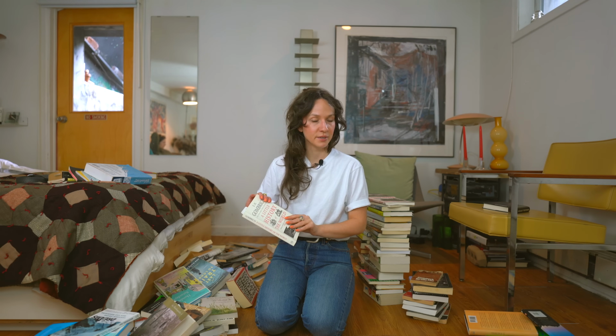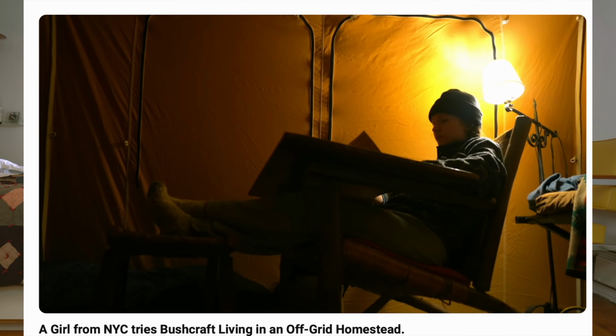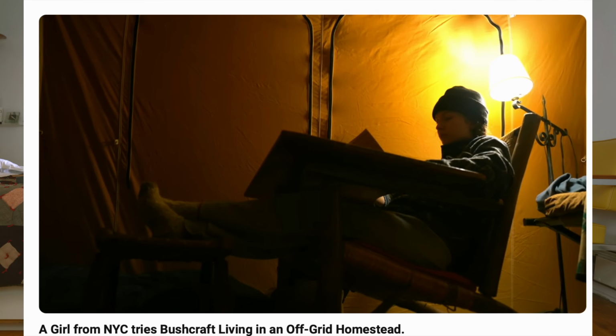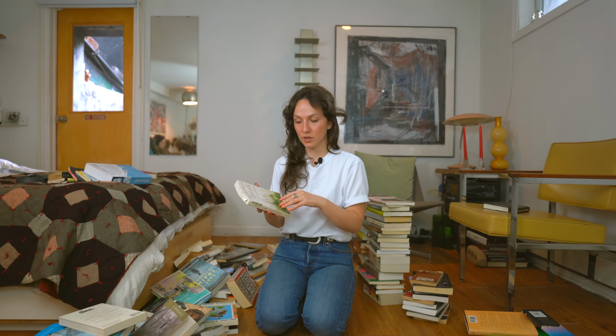A pile has fallen. A Little History of the World. I'm going to keep this. Yeah, I'm going to keep this. Walden. I started reading this when I was deep in the forest at my father's cabin. Well, not my father's cabin, my father's off-grid living situation that he had going on.